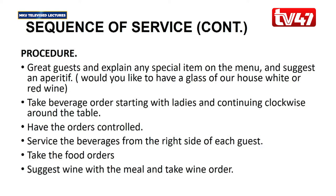The procedure: greet guests and explain any special item on the menu, like, for example, the chef's suggestion. Explain it to the guests and suggest an aperitif. An aperitif is the first drink that we serve before the food. For example, would you like to have a glass of our house wine or our house red wine? Take the beverage order starting with the ladies and continue clockwise around the table until you're through. Have the orders controlled, of course, that's very important. Whichever control system is in place, you have to follow that.